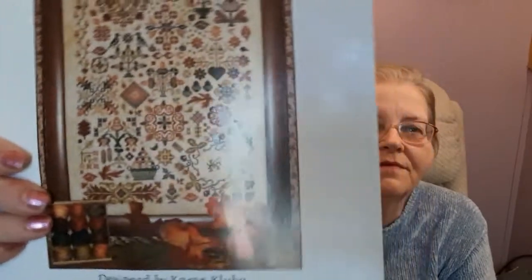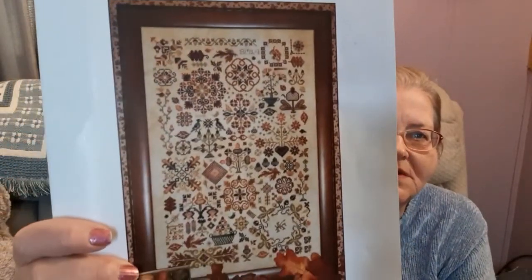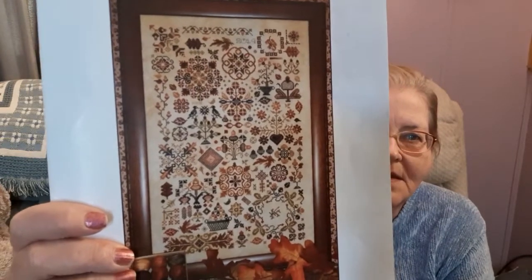So, out of the bag here, the first thing that I worked on, I had problems with this morning. What is the deal here? This is Autumn Quaker by Rosewood Manor. Yeah, we're not getting very far fast. But it'll be one of the focus ones. It's really a pretty pattern. And I like that it's motifs. So you can just go from one thing to the next.